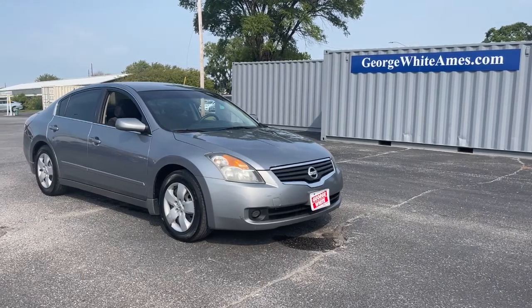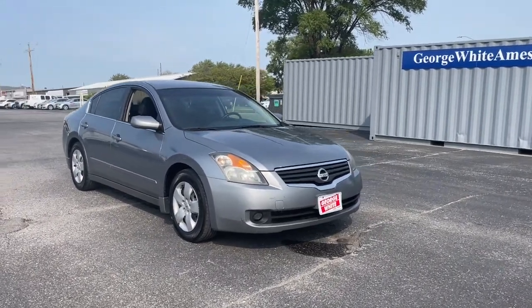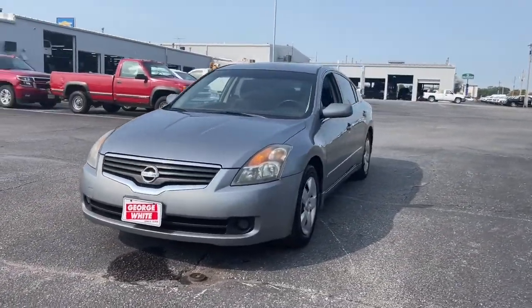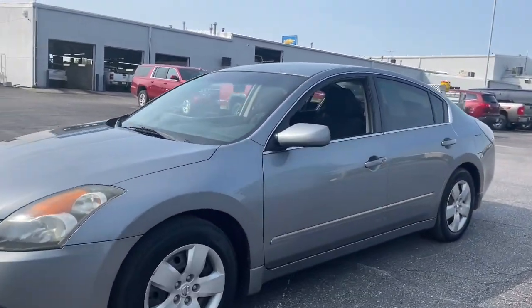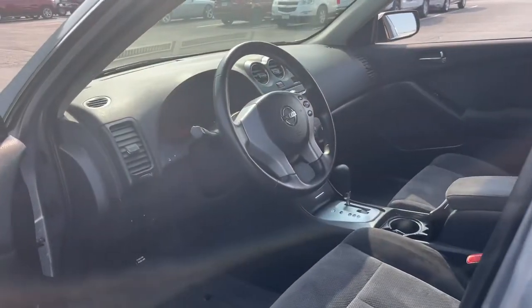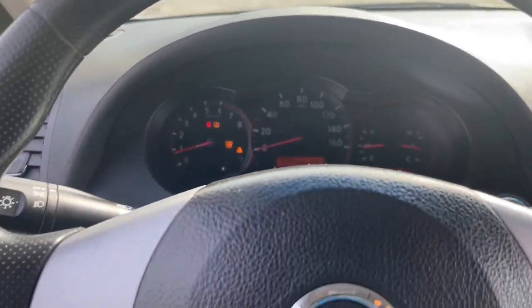This could be the car for you. The 2007 Nissan Altima. This vehicle is an outstanding buy with fewer than 250,000 miles on the odometer. Here's a stylish, family-friendly Nissan Altima, the midsize sedan with available all-wheel drive and standard driver assist safety features.